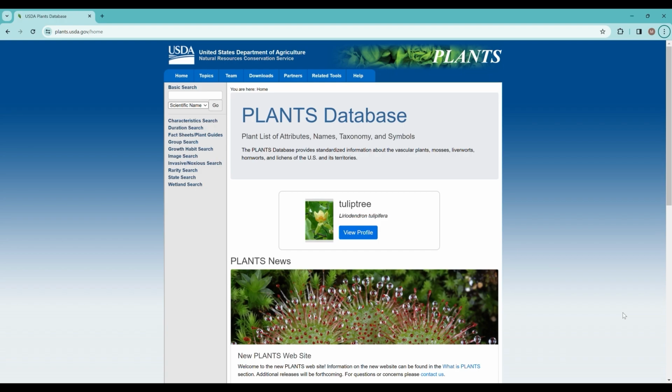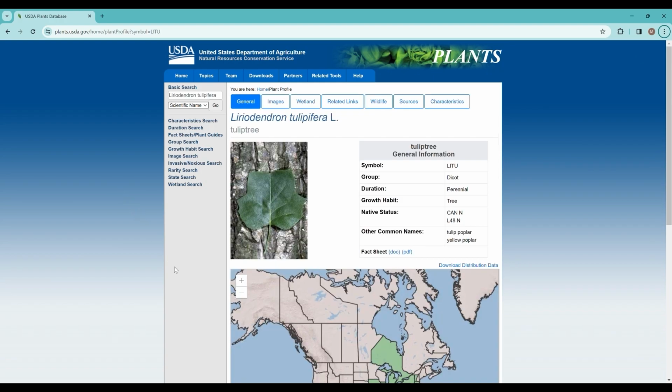So if you've been considering maybe adding a certain tree or flowering shrub, or maybe there's some perennials you were thinking about adding, you could type those in, either common name or scientific name, and check those out through this USDA plants database. As a specific example, I just used tulip tree. I typed in the scientific name, Liriodendron tulipifera.